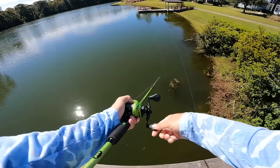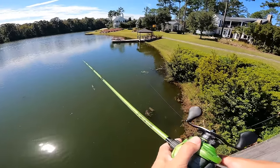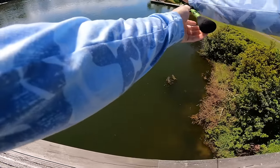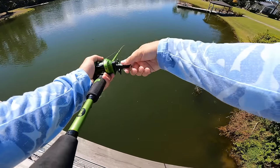Bro, those bass are still huge there. He's still there, dude. You see him on the right? He's on the tree. That's like a 5-pounder. Oh, look at him. You got him. Oh my gosh, dude. They're following you. Dude, throw your bait in the school. Hold on, I can catch on.